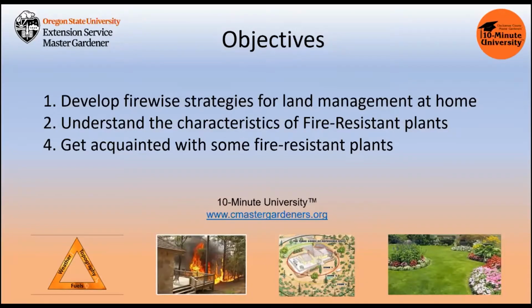This is what we're going to cover today. Develop Firewise strategies for land management at home, understand the characteristics of Firewise plants, and get acquainted with some fire-resistant plants. The first step in reducing exposure to harm from increasingly severe wildfires is to be informed.